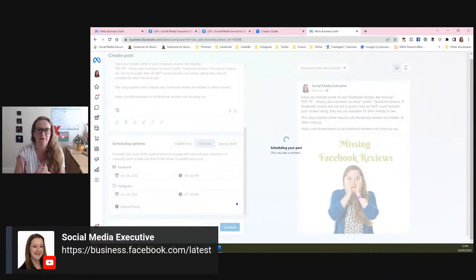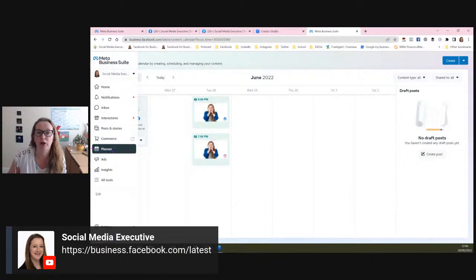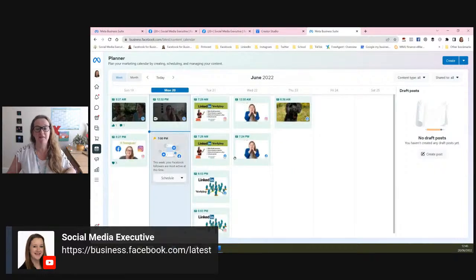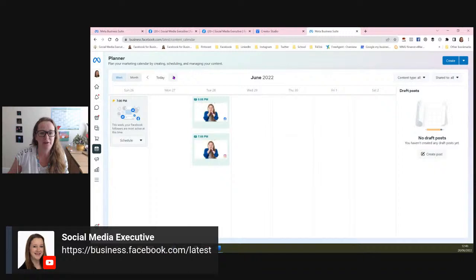So that's 3 ways to schedule, but where do they all go? How can we all see them? Well, as soon as we schedule, it's taken us into this amazing format again, which is relatively new on Facebook. And here we have what's called a planner. So that's where we are now. Before, we were in home. This is where we created our post. But now if we scroll down, we're going into planner. And this is brilliant because this shows us what we've just scheduled in. As you can see here, the posts that we've just scheduled in, we've got those coming out. And then if we click through to next week, there's that post that I scheduled in as well.